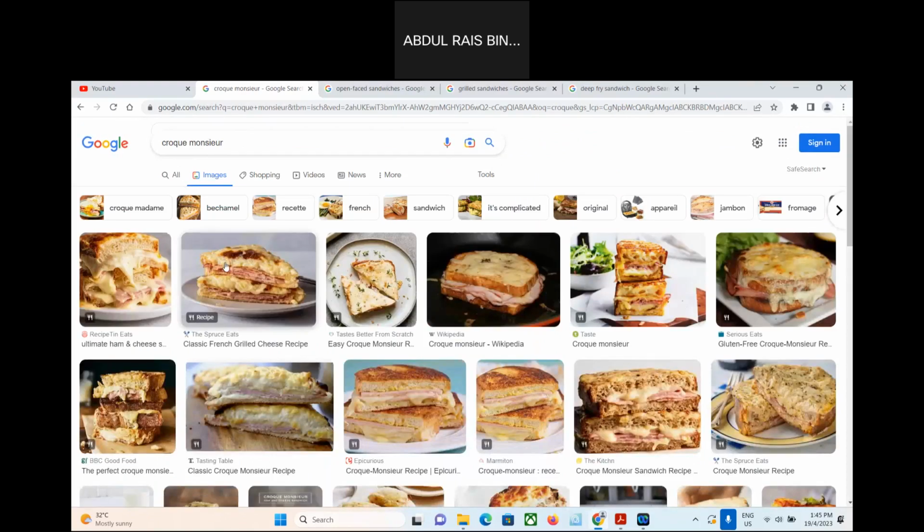Very simple. Roti, cheese and whatever turkey or chicken ham. Memang sedap. Okay. A popular hot sandwich. It's very simple to do. Okay.